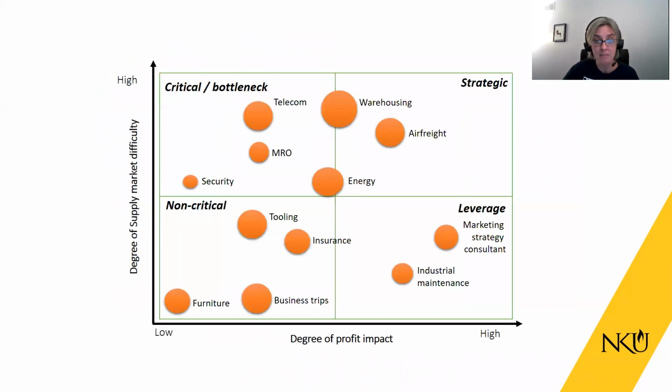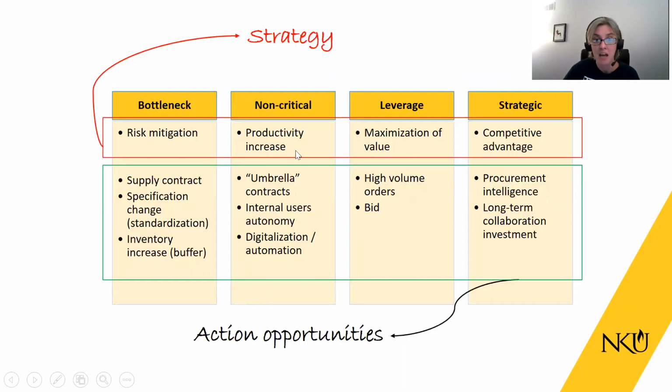For a non-critical supplier, here we have a lot of suppliers and low volume. The idea is to improve productivity, so we can get what we call umbrella contracts, where we consolidate a lot of items with only one supplier. Remember, we are talking about aggregation. We can deploy some autonomy for internal users. For instance, up to $500, all internal users can place the orders. I don't need to be involved in that. We can get some automation or online ordering. So we have a contract in the system and the user only requests. So they have already done this.